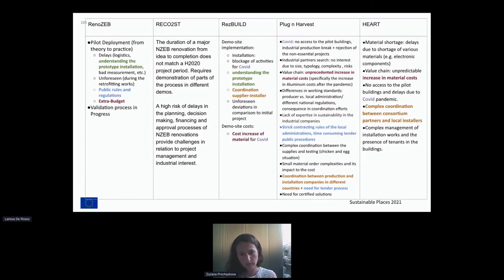But at the same time, we cannot order the materials for the whole project because we don't know whether the testing will be successful and whether the solution that we have designed will work in all the aspects that we needed to work: fire and acoustics and mechanical resistance, wind resistance, which are the typical tests that we normally need to do.